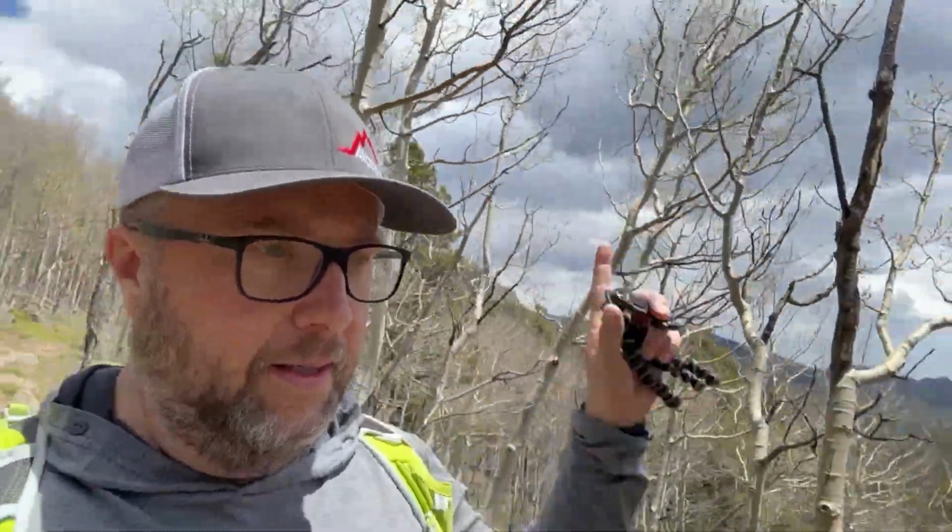Oh, so much easier hiking downhill than uphill. So we topped out at 10,000 feet. Yeah, so almost 1,000 feet of elevation gain on this trail. The lookout mark is about 2 miles in there.